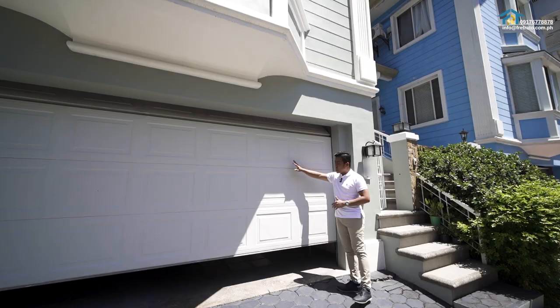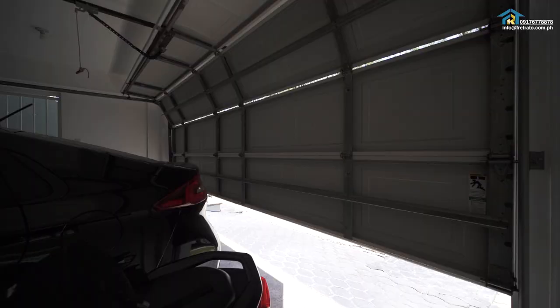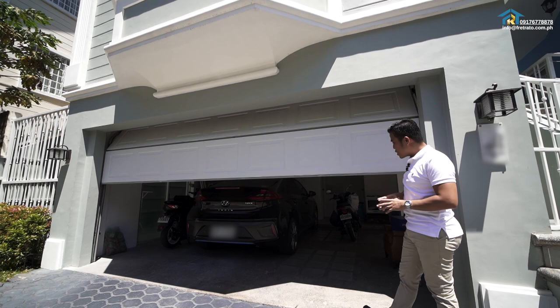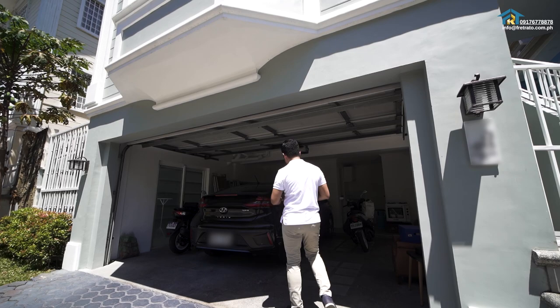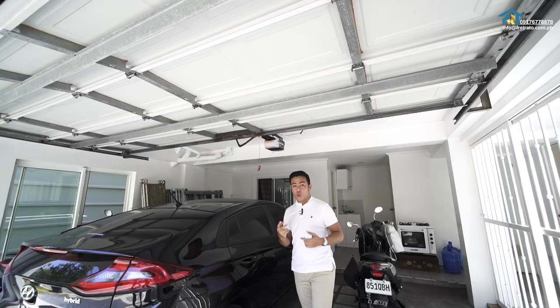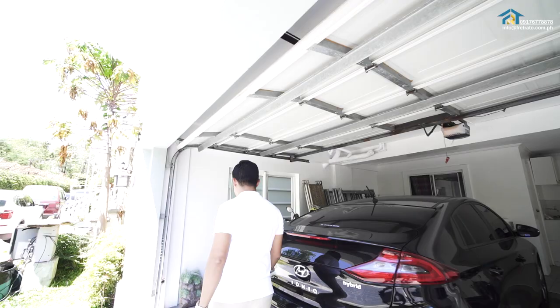So you can see the details of our automated gate. There are lines and design. It can fit SUVs and even one van. So this is your two-car carport. Alright, so we have more or less around 2.5 meters floor-to-ceiling height on the two-car carport. And let's go check on this side.